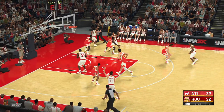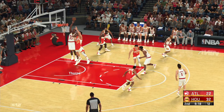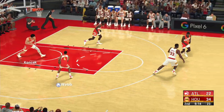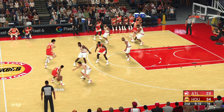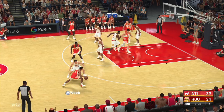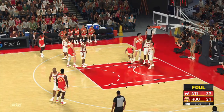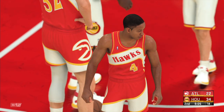And we're just over 2.5 minutes into the second. Thorpe. He shoots again. And the layup is good. And now it's a 12-point Houston lead. Well, guys, they need to do something to reduce this deficit. We'll see if that's the answer. Here's Webb, and the foul is called. He missed it, so he's got a couple of free throws coming his way. That's his first personal foul. First team foul.